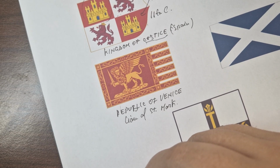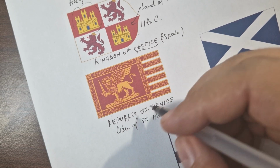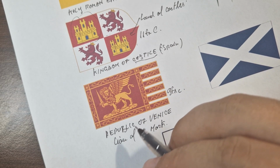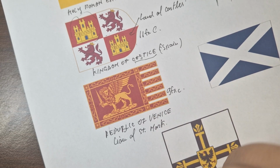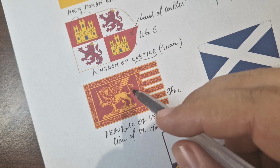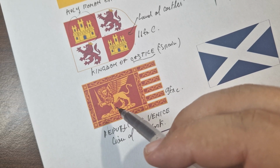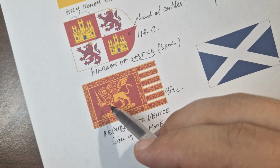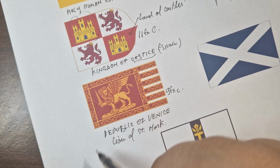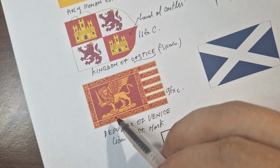Alright, let's talk about the period and origin, 9th century. Until 1797, Venice was a maritime republic under the patronage of Saint Mark. It was used to separate peace, lion with a book, and war, lion with a sword. So there were two types of banners or flags.